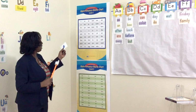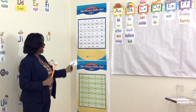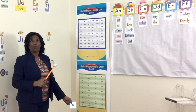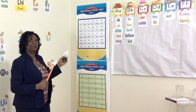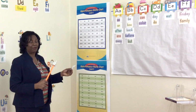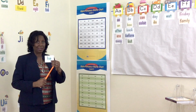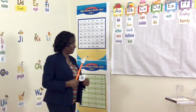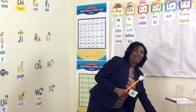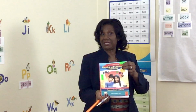Okay, where would we find these words? I have them here on charts. I call these high frequency level 1 words, high frequency level 2 words. We go all the way up to level 5. These are words that are found frequently in everything they read, and they should know them just by looking at them, just by sight. So for parents who are using our series, you will find levels 1 through 5 sight words in the blending and segmenting text.